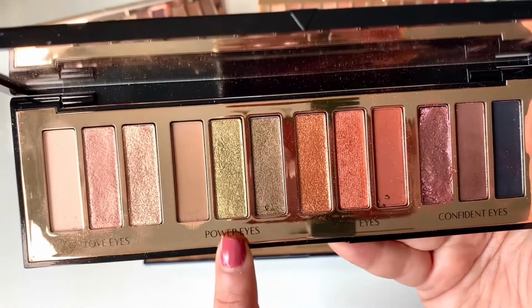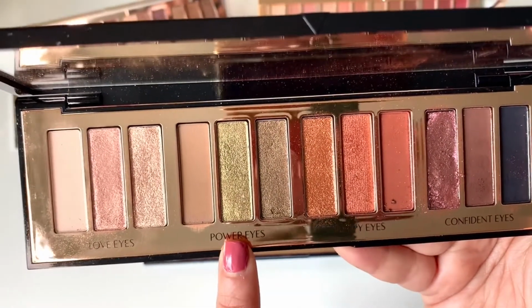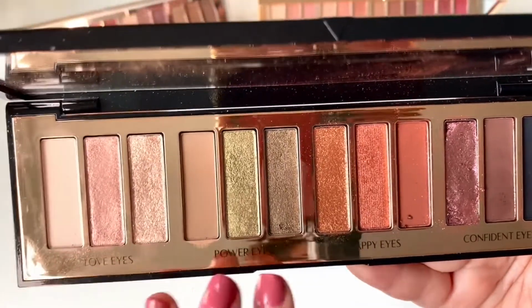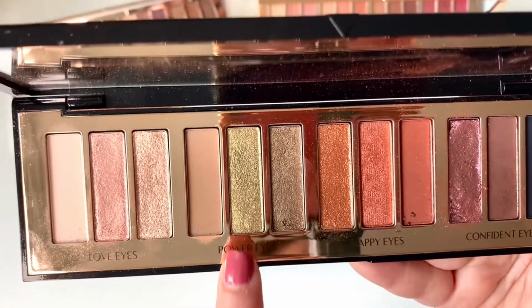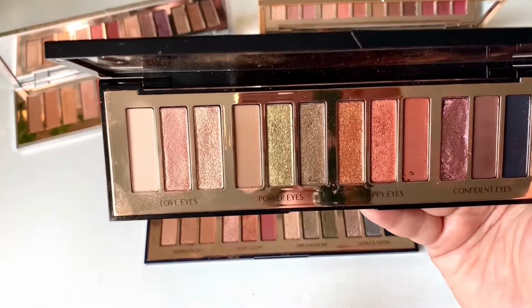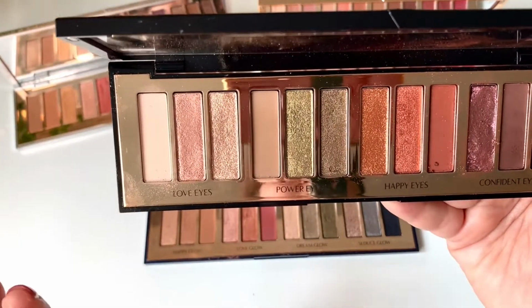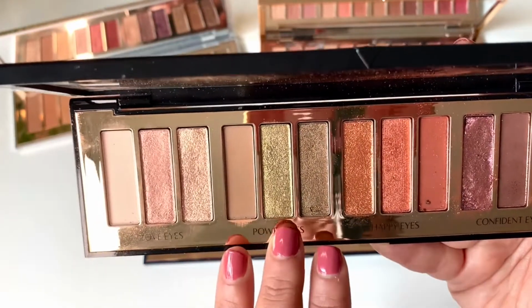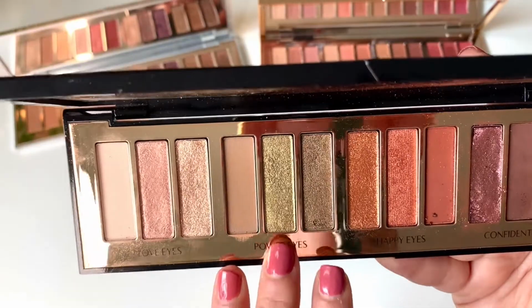And also with the green, if you already have her quad, which is either the Green Lights or Rebel, I think they're both the same. I don't have the quad, but I'm wondering if they are also similar to the green shades that are in these two palettes. So if you have the Rebel quad or the Green Lights, please do let me know if these are any similar. It would definitely help the other viewers as well.